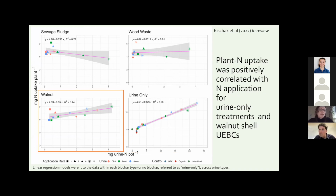But then when looking at the urine-enriched biochar, we see a similar linear trend, but it's not as strong for the walnut shell. And it implies some sorption and subsequent desorption of that urine adsorbed to those biochars, regardless of type. And that could be due to the pyrolysis temperature of walnut shell, around 350 C, which is good for maintaining those surface functional groups that are good for adsorption. But then when you look at these higher temperature sewage sludge and wood waste, we see some different things.